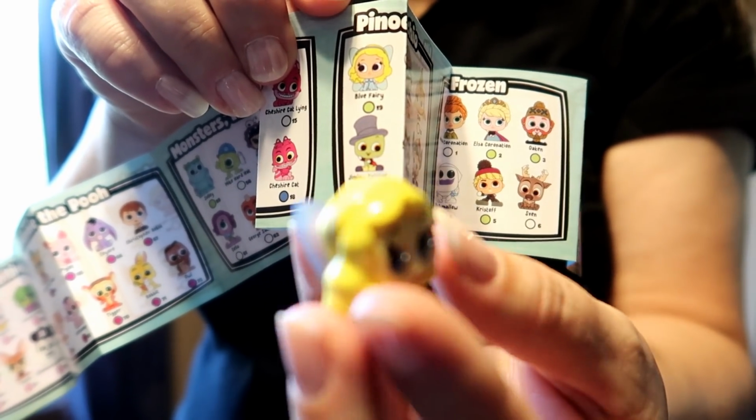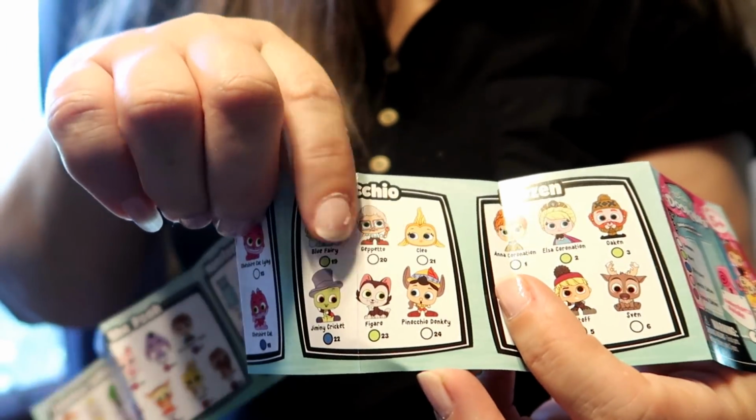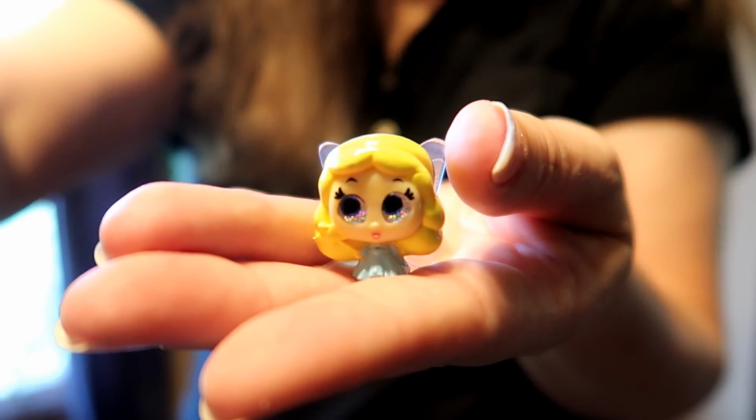So this is the Blue Fairy. Ooh, I want all of this Pinocchio. Oh, I do. I want that whole set. But anyway, so, Blue Fairy.